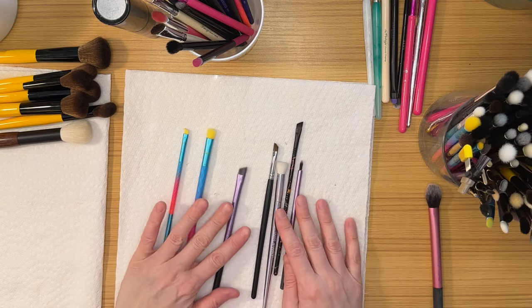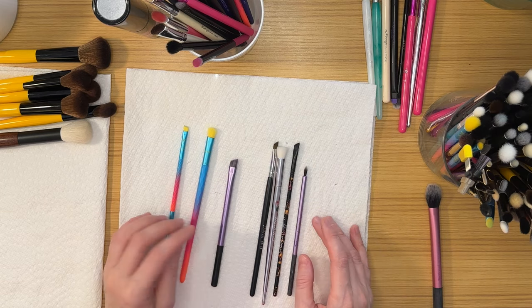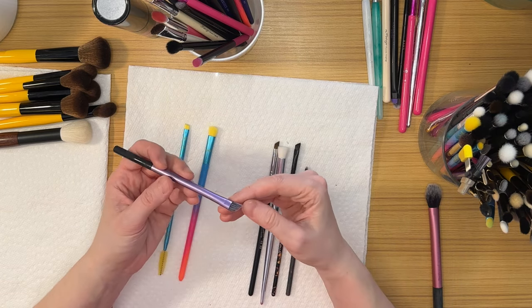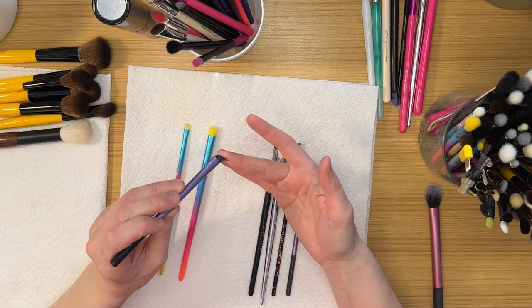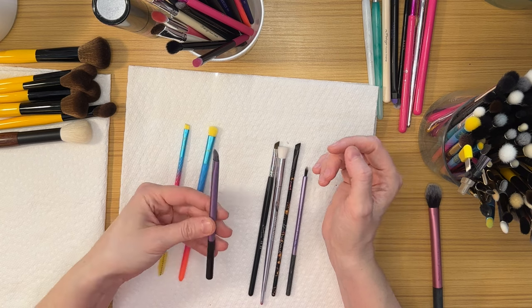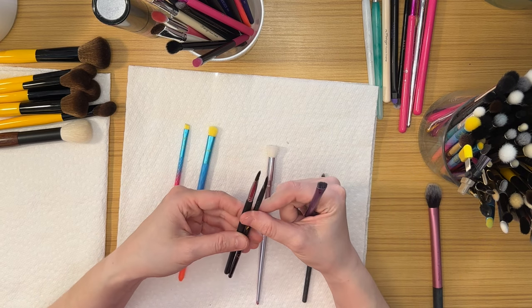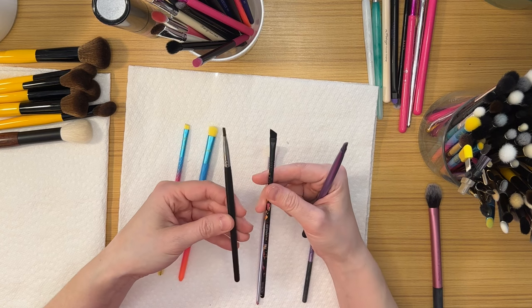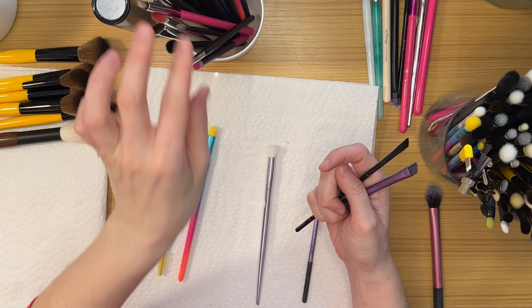And then we have these. I don't feel like I really use any of these. I used to use this to stamp on eyeshadow instead of using it as eyeliner. So I do feel like I should keep this one and maybe one of these really thin ones because I'm not really an eyeliner person. I guess I'll keep the Sigma one and get rid of the Sedona Lace.